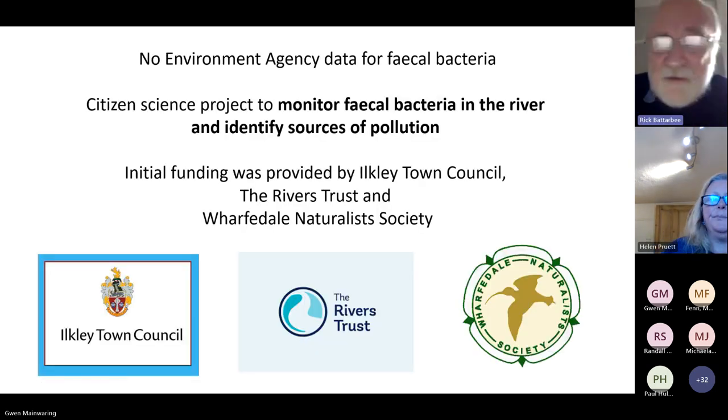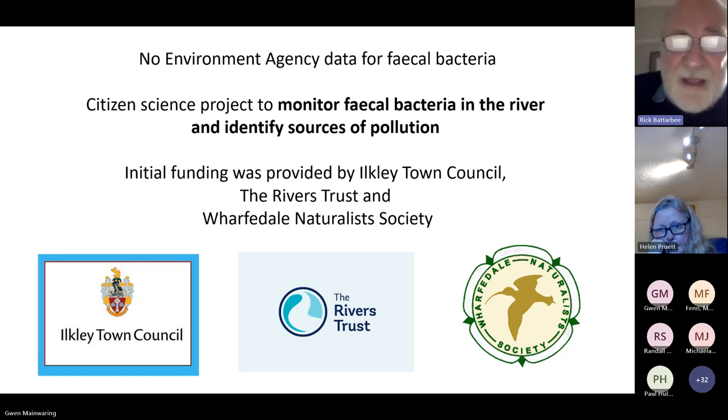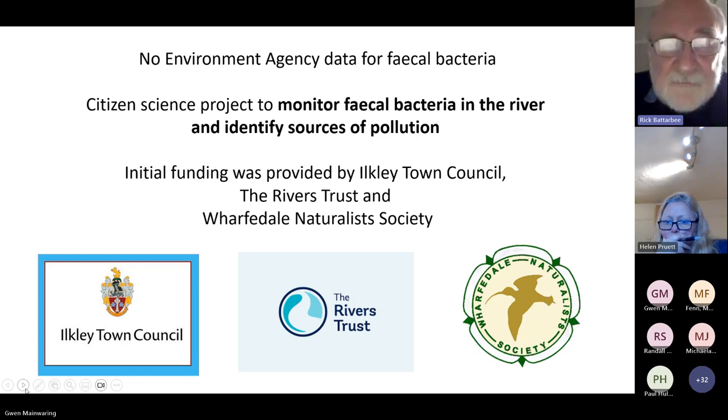And I got involved at that point because I had just retired recently to this part of the world and was invited to join the group. And I thought, well, the first thing to do is to get some data from the river and let's look for fecal bacteria data. But then we found out that the Environment Agency doesn't monitor fecal bacteria in water bodies unless they're designated as bathing waters. So we thought, well, the best thing to do is to do it ourselves and set up a citizen science project to look at the numbers around the sewage works and see if we can identify the different sources of pollution. So we got started with funding from Ilkley Town Council, the Rivers Trust, £500 from the Rivers Trust and £500 from the local Naturalist Society, and I think it's about £3,000 or £4,000 from the town council, enough to start up some fecal bacteria analyses. Next, please.